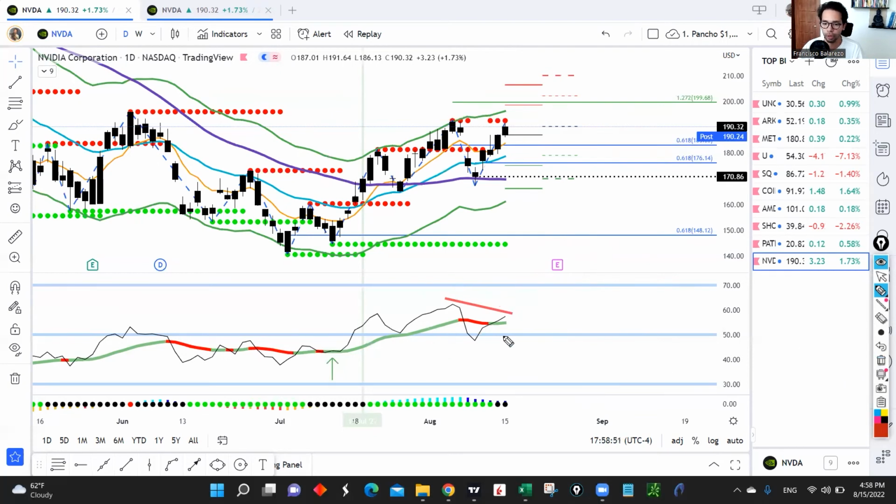So when the momentum turns lower, what I'm looking for is another test of that 50 midline in the momentum indicator, and that probably is going to bring us back to the 0.618 retracement measure from this low to this high right here. So I'm looking for this market to continue higher. However, I will prefer a pullback first. That way I can manage my positions accordingly to my risk management guidelines, and then add to those positions if things start to work. And that way I can get the best out of a possible next leg to the upside.